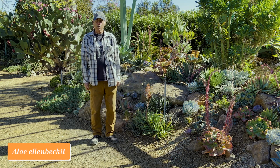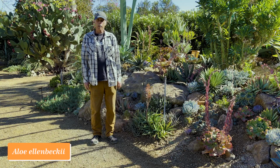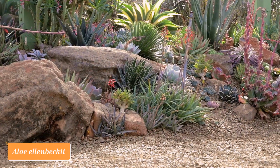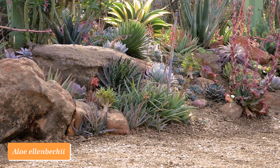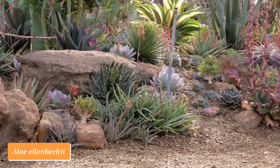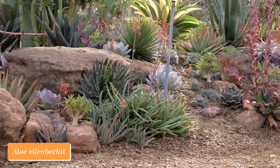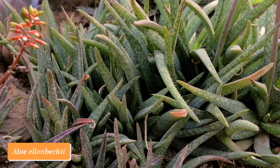This little aloe here is Aloe ellenbeckii. It used to be known as Aloe dumetorum, and then the name was switched to Aloe ellenbeckii because that name has priority. And it's an aloe that comes from northeastern Africa, near the border between Ethiopia, Kenya, and Somalia. Now, that's not a wonderful place to travel. I'm not recommending you go to see this aloe in habitat because that is an area where you're likely to get abducted if you go there.